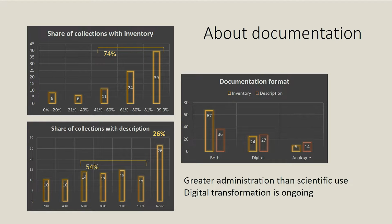And so this is what you also see here. The systems are largely still analog because institutions are trying to catch up with these new technologies. So we see there's a lot of collections, there's a lot of work, there's little staff, and we have this new technology that's giving us double work to do. Oh dear, huh?